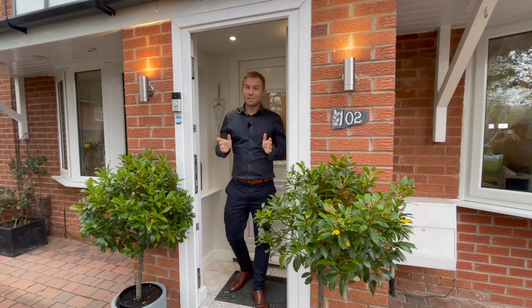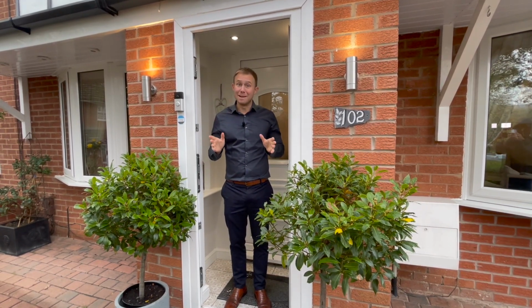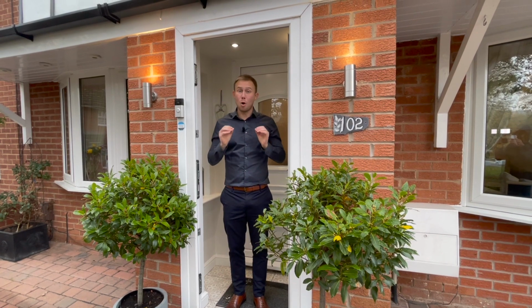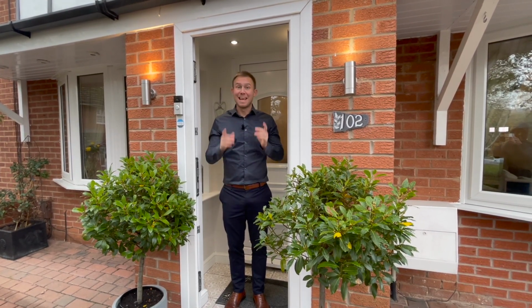So there it is, that's number 102 Riverside Drive. I'm staying inside to avoid the rain, but if you're looking for an absolutely gorgeous family home in a desirable location on a quiet cul-de-sac, then get in touch.